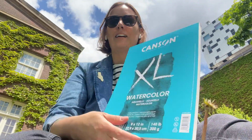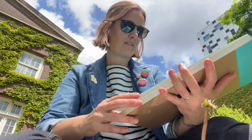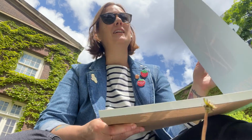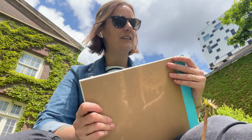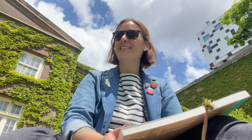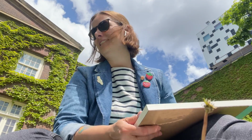Of course, I got another Talens Art Creation sketchbook. I always like to have a couple on reserve because I go through them like candy. And then I got some Canson XL watercolor paper. It's 9 by 12 inches. I got this mostly for working on the picture book that I'm working on. I told you about it in one of my very first vlogs earlier this year. I'm actually working on it, so thanks to Kristen for reminding me about it a little bit ago and for being my art director.